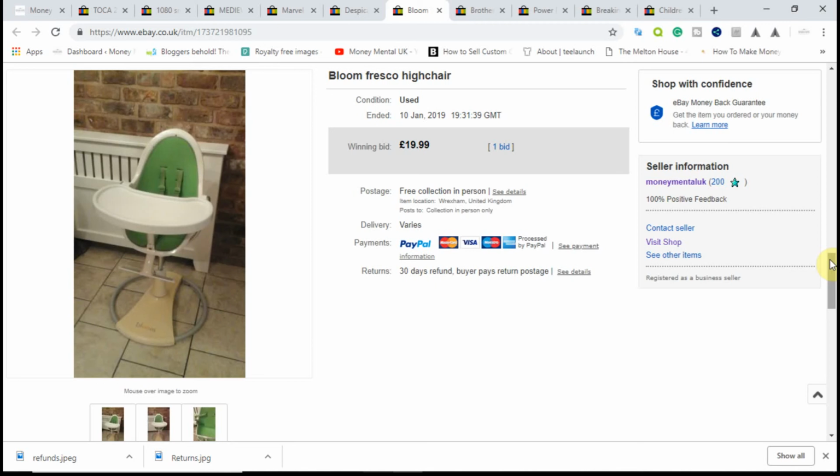Reduced it to £24.99, and again put it on a 7-day cycle, and that was on for about 2 or 3 weeks, so 2 or 3 separate auctions. Again, lots of watchers but no interest. Reduced it to £19.99, and it sold for £19.99 on its 2nd cycle. So to be honest, I was just glad to see the back of it. £6.50 profit I made on it in the end. So profit's still profit.